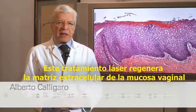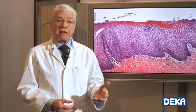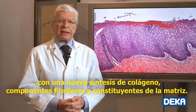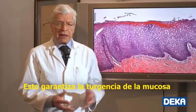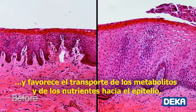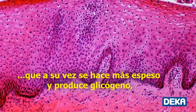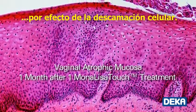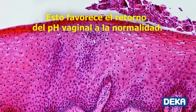This laser treatment regenerates the extracellular matrix of the vaginal mucosa with a new synthesis of collagen, fibrillary components, and ground matrix constituents. It guarantees turgidity of the mucosa and favors the transportation of metabolites and nutrients towards the epithelium, which in turn thickens and produces glycogen that accumulates in cells and is set free by physiological desquamation. This favors the return to a normal vaginal pH.